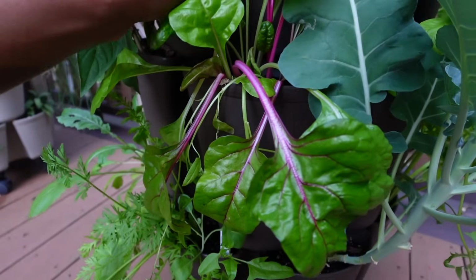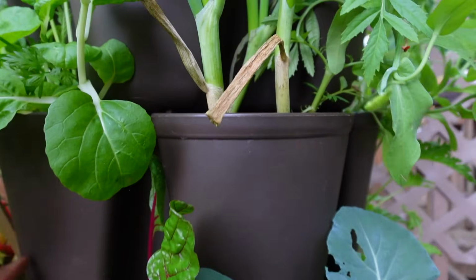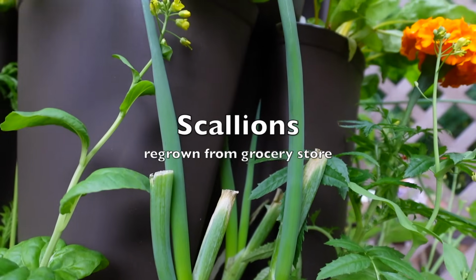At the start of the season, I will buy a few scallions from the grocery store, use them, but then save the ends because they come with the root so you can regrow these endlessly until the frost hits.